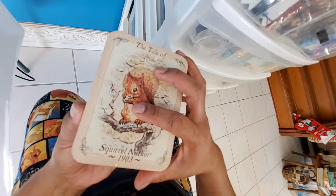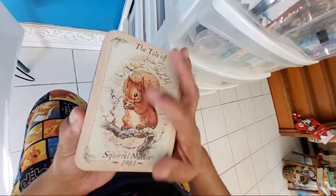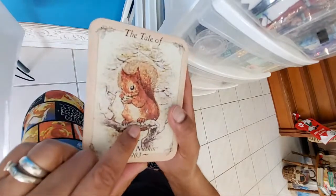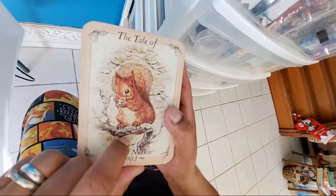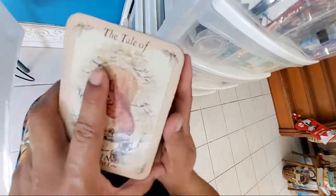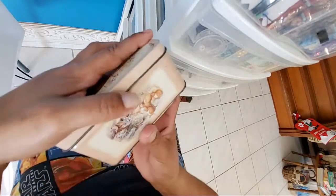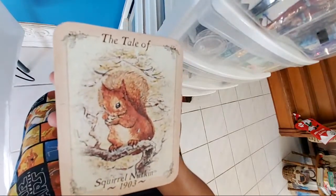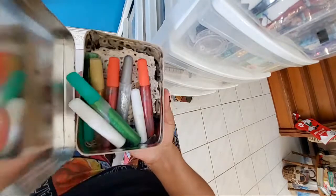Oh, okay, cool. I'm going to have to look it up. There's actually a story about me and the squirrel. It's a personal thing that I might share sometime. It's not a big deal, but squirrels are kind of special to me, and so when I saw this, I had to get it.